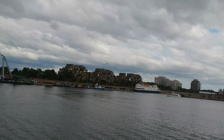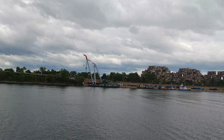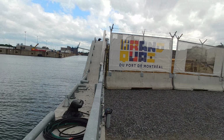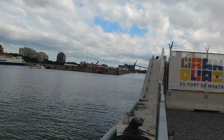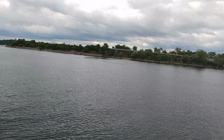Now I was going to try to get a video inside that passenger terminal behind me, but I don't even know if it's open, so I don't want to waste too much battery. I'm going to come back here, do a follow-up video once everything is finished. As I said, they're still finishing up this area here, and when that is done, I will do, hopefully on a nice sunny day, a follow-up video and recap of everything.